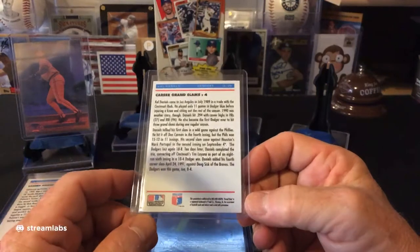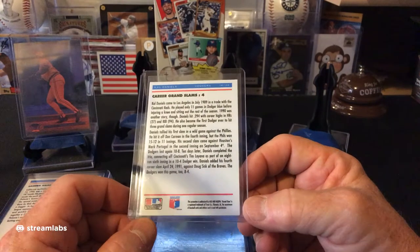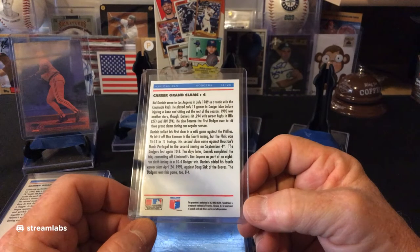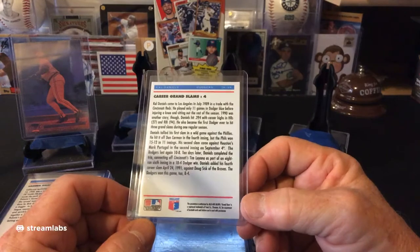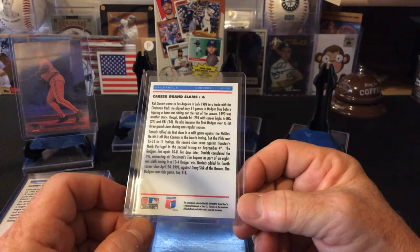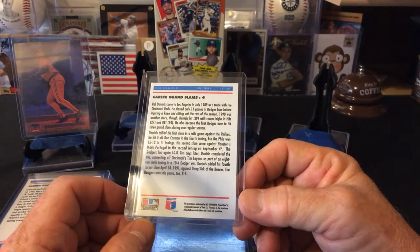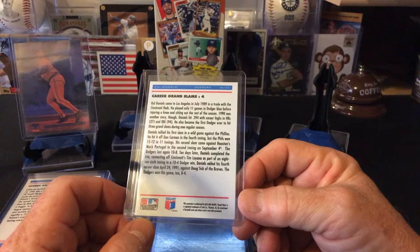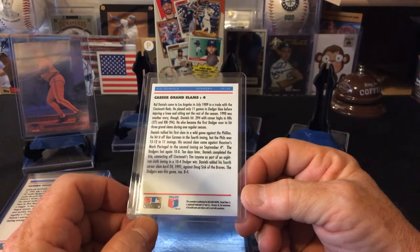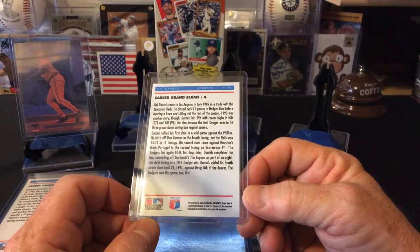Career Grand Slams 4. Kal Daniels came to Los Angeles in 1989 in a trade with the Cincinnati Reds. He played only 11 games in Dodgers blue before injuring a knee and sitting out the rest of the season. 1990 was another story, though. Daniels hit .294 with career highs in home runs, 27, and RBIs, 94. He also became the first Dodger ever to hit three Grand Slams during one regular season.